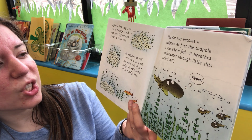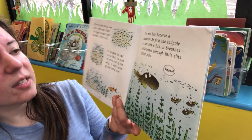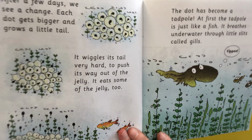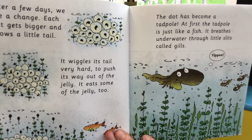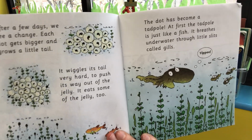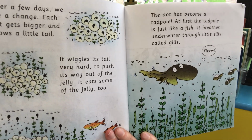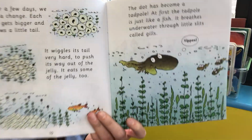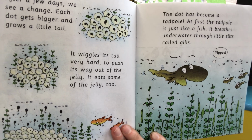At first, the tadpole is just like a fish. It breathes underwater through little slits called gills. So the tadpole at first is like a fish. It breathes underwater like a fish. A fish breathes through its gills. A fish has lines called gills, and they help it breathe. If a fish didn't have gills, it wouldn't be able to breathe. So this is a tadpole, and it has gills and it can breathe underwater. Let's see what else happens.